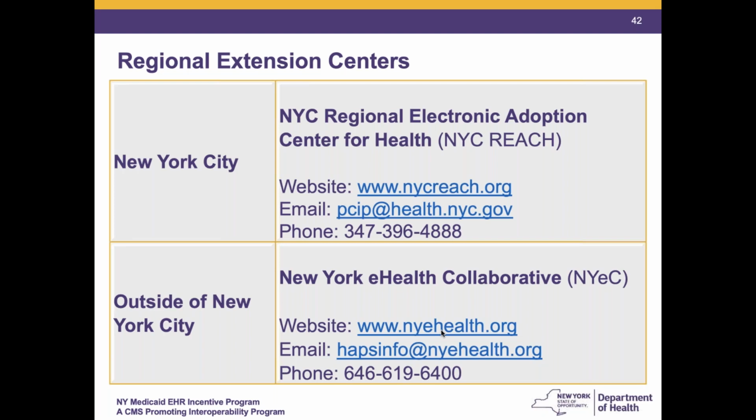If you are inside the 5 boroughs of New York City, you can contact the NYC Regional Electronic Adoption Center for Health, NYC REACH. If you are anywhere outside the 5 boroughs of New York City, you can contact New York eHealth Collaborative, or NYeC. Again, these services are free, and we encourage you to contact them for assistance.